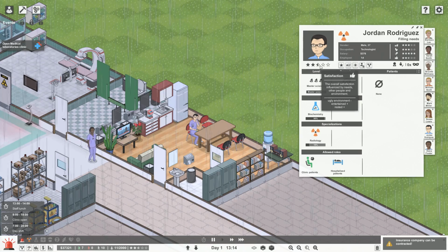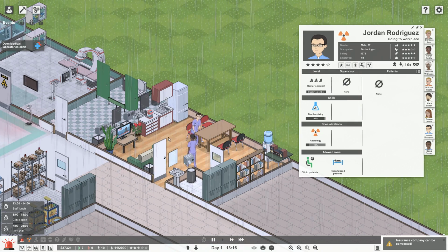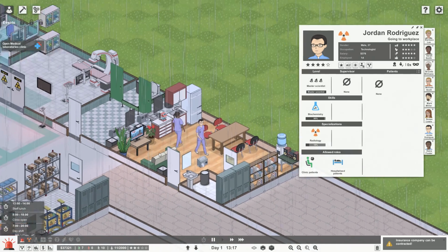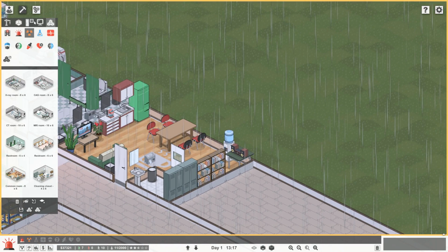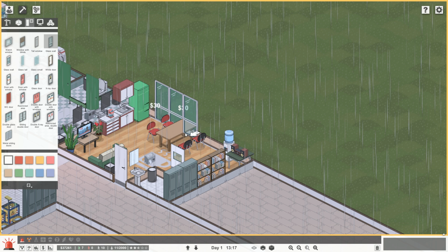What does he do? What's he grumpy about? Ugly environment. Rested. What do you mean ugly environment? It's beautiful outside. Why don't we put a couple windows in here? Maybe he's grumpy because he can't see outside. I'd be grumpy about that too. All right, there we go. There's your freaking windows. Are you happy now?